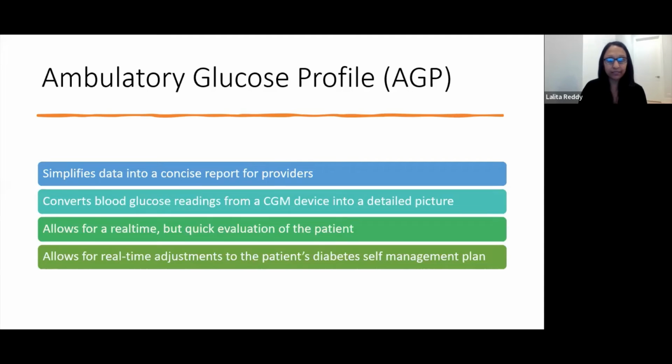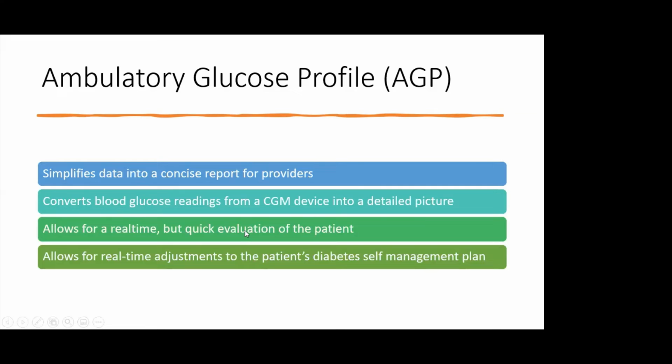So at this time, I'm going to go ahead and turn it over to Alvin, who, now that we've talked about the background and foundation of CGM, he's really going to focus on the interpretation and use of CGM in practice. All right, great, thank you.